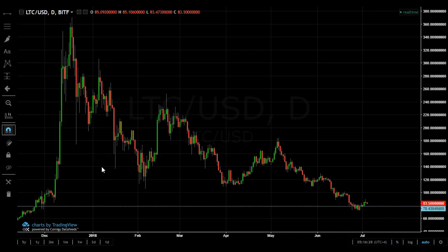Alright guys, check this out. We got the Litecoin, and up until now, we mostly focused on the big picture, the daily chart and that level 78.40, which basically was reached a few days ago, and I suggested that bottoming out is a long process, so price is probably gonna dance around that level for quite some time.